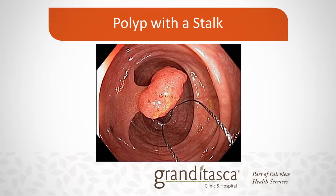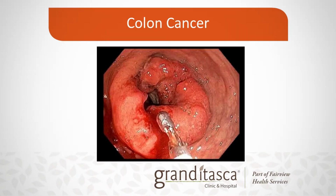This is a stalked polyp or a pedunculated polyp. And it looks gigantic here, but that's not really much bigger than my pinky. This wire is how we take off those polyps with a stalk. I put that wire around the polyp, I lasso it down, it gets a little bit of cautery on it, or it gets hot, and it burns through the base of that polyp, and then I suck that polyp out of there with my camera. It's pretty cool stuff. And as I tell my patients, every polyp I take off, I might be saving somebody's life.